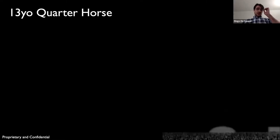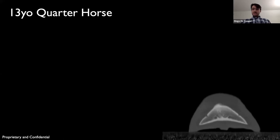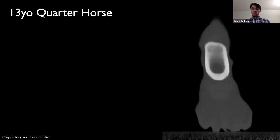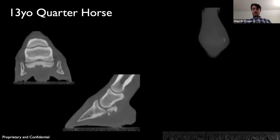So this is a 13-year-old quarter horse that came in for evaluation of a front limb lameness that was bilateral and intermittent. This horse was sensitive to hoof tester. You will easily understand why once I show to you the video and the still images. He had a grade 3 out of 5 lameness on the left front limb and a grade 2 on the right front limb. I'm showing to you here just the images of the left, which was the worst limb, but he definitely had changes on the right as well.